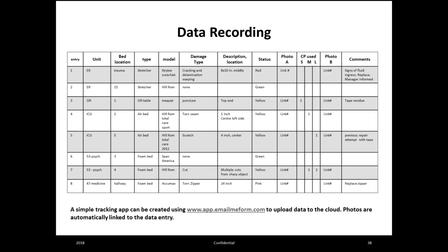So it has the unit, the bed location, the type of surface, the model, the damage type, again, what it's color-coded as. We like to include photos if at all possible, so you can prove to your hospital that you're repairing the damage. It makes for a good report at the end. And then obviously what CleanPatches you've used along the way.